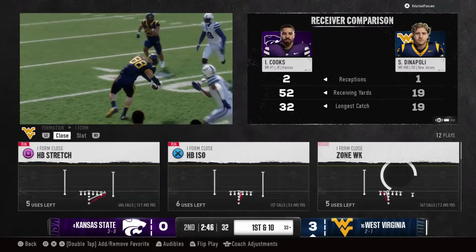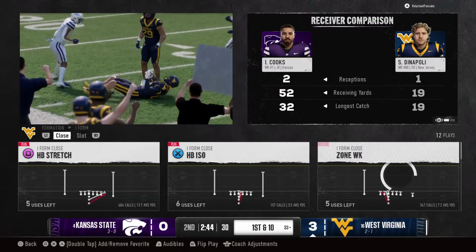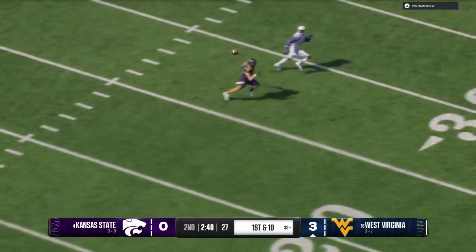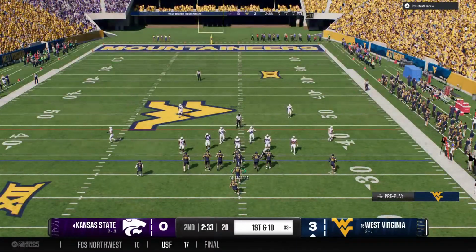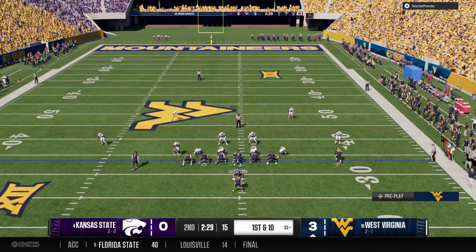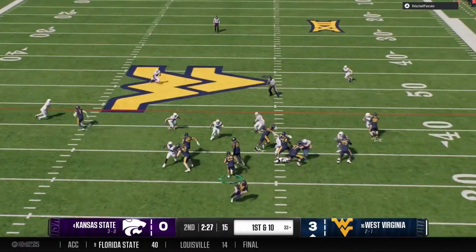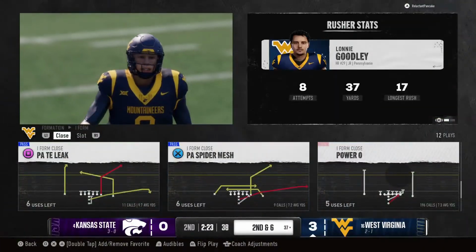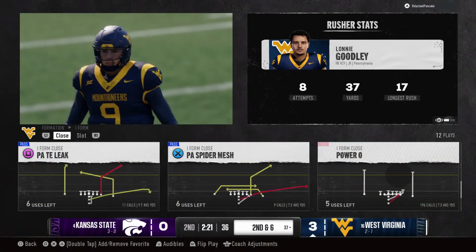And you just continue to see the chemistry between these two. And they told us yesterday in our production meeting, they spent hours and hours of working and developing that chemistry and that rhythm by throwing together throughout those summer months. And, man, it's starting to really pay off. He's become his security blanket for the quarterback, and especially on 3rd down, get him the ball. Solid game, moves the ball to the 37.